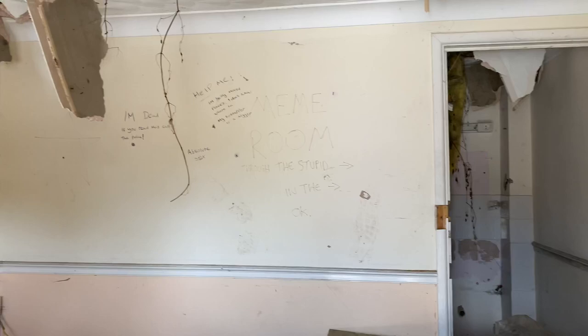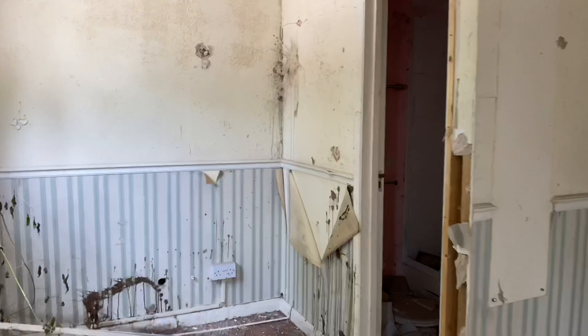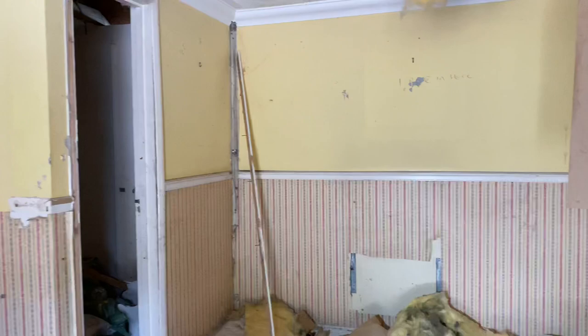Meme room. Apparently that's a meme room, guys. There we are. Right, this is the second lodge. Yeah, they definitely rented these out 100% because each of them have got a bathroom. Third lodge. They're all kind of quite similar, really. All just full of a load of junk.